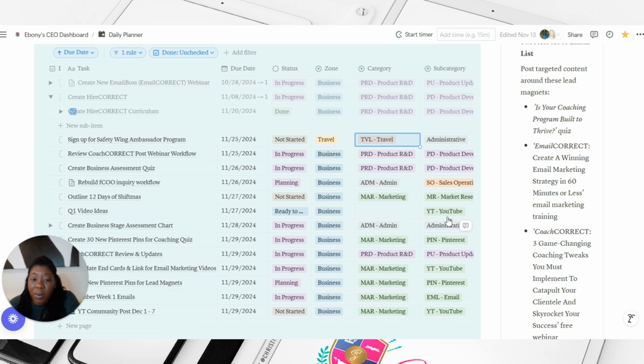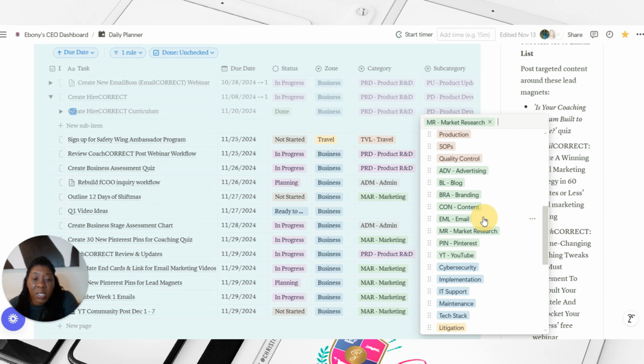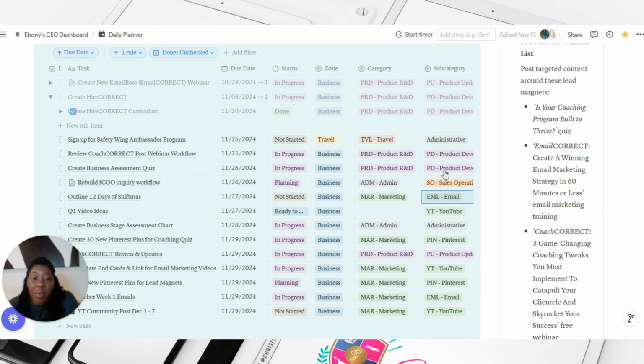So the subcategory lets us know, okay, even if this is marketing, what type of marketing is it? So I don't know why this says market research. Why are we doing market research for 12 days of Shiftmas? This should probably say email. That might have been mislabeled because this is an email series.